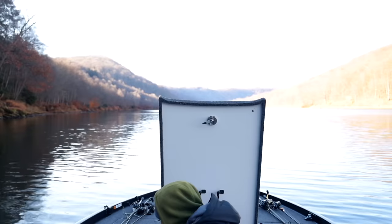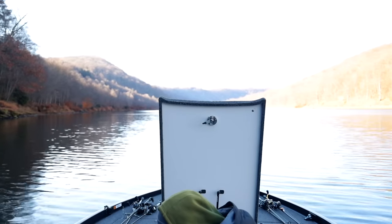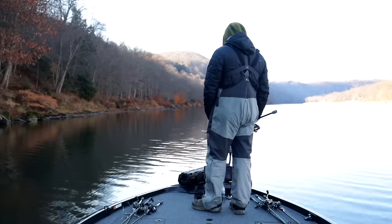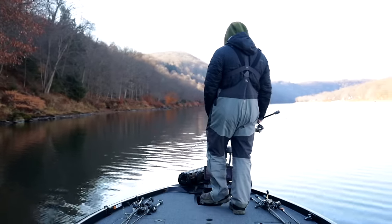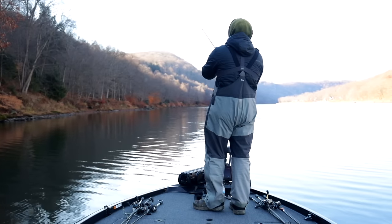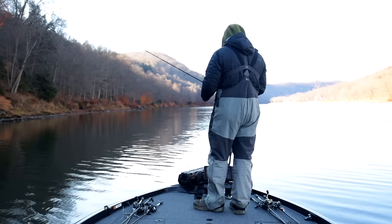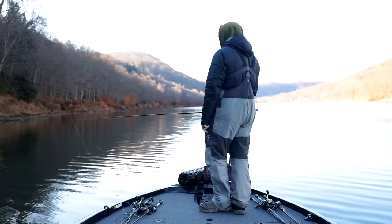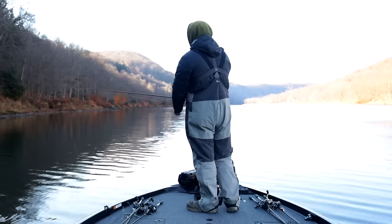And then all of a sudden, one just pops up and bites. There's a nice boulder. Let's see if we can make this happen. Don't think that was close enough. Actually, it was spot on. Look at me go.